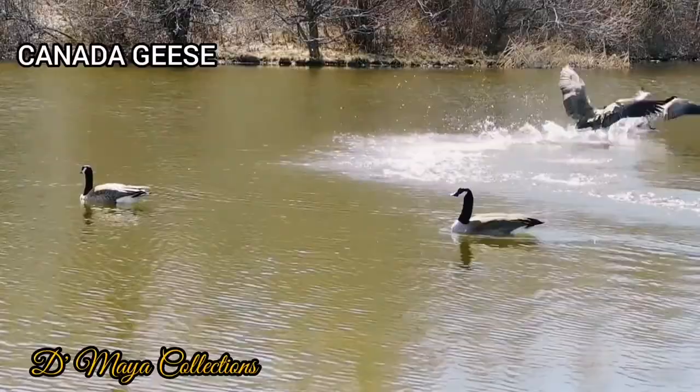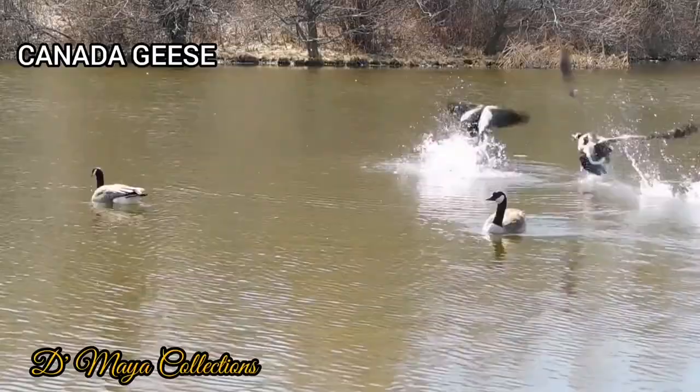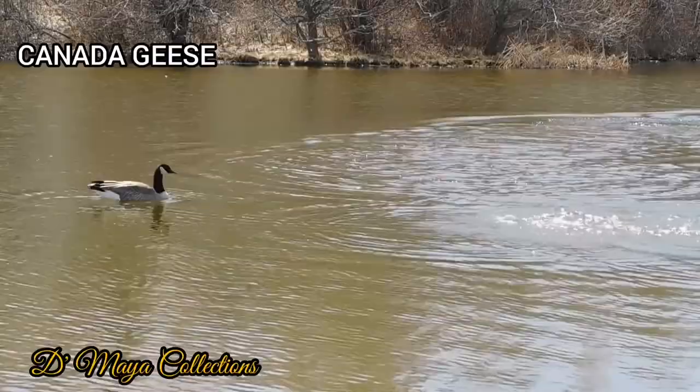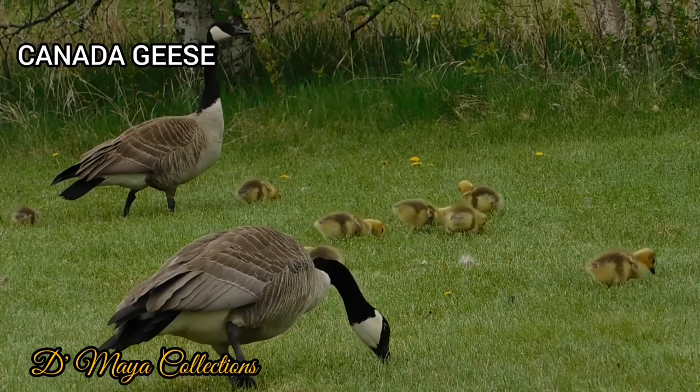Canada geese are the largest geese in the world. They weigh up to 20 pounds, but females weigh less than males. Distinguished by the black neck and head with a striking white chin strap, they live 10 to 20 years in the wild. Canada geese migrate in order to return to the area where they were born for mating and nesting.